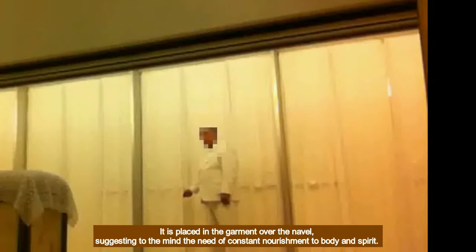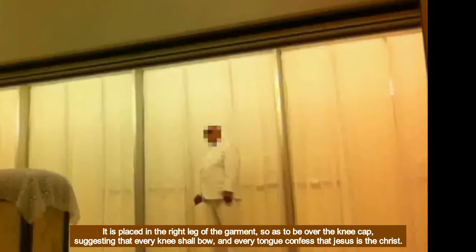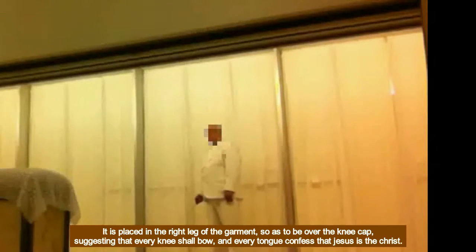This is the navel mark. It is placed in the garment over the navel, suggesting to the mind the need of constant nourishment to body and spirit. This is the knee mark. It is placed in the right leg of the garment, so as to be over the kneecap, suggesting that every knee shall bow and every tongue confess that Jesus is the Christ.